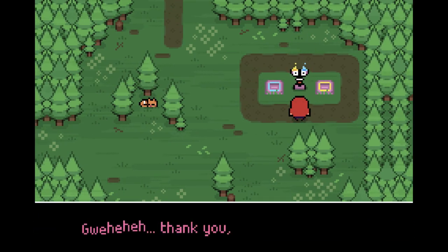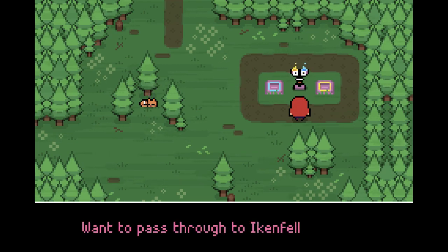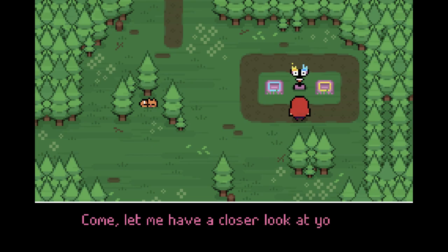Do I need to fight the lantern? Thank you, darling. I'm all back together again. Want to pass through to Ikenfell? Come, let me have a closer look at you.